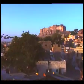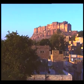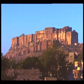The beauty of Mehrangarh fort really is its location. It towers over the environment at this absolutely spectacular height, and it's really the only mountain in the entire area. And so to conceive hewing the fort out of that mountain, and then it really controls the entire environment. There's a sort of sacred belief that you rule all that you can see.